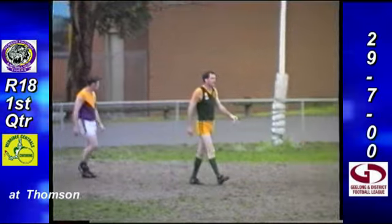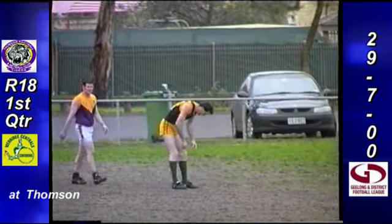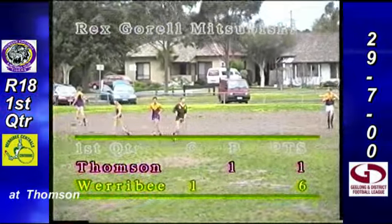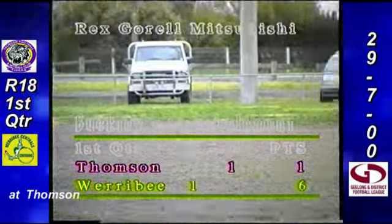So at 5 minutes in the first quarter, Victory Trophy Centre scoreboard. Werribee Central's 1 goal, Thomson 1 behind. Great play there, Trevor. They prepared to run the ball there. The big ruckman, pretty impressed with him. Smith, Eric, was a lovely handball by him, and he got the ball out, moved the ball quickly.